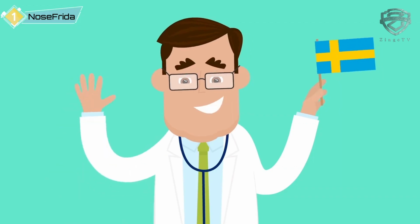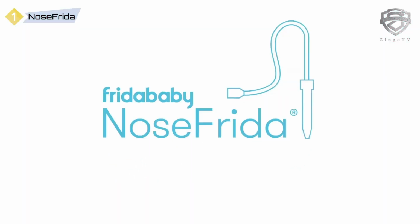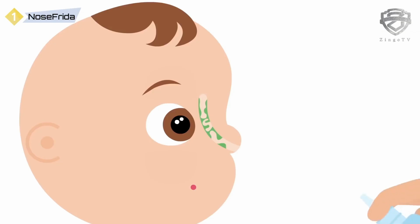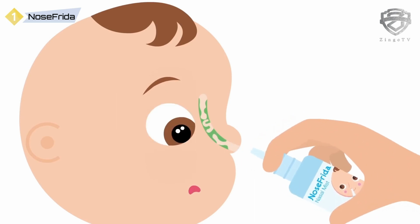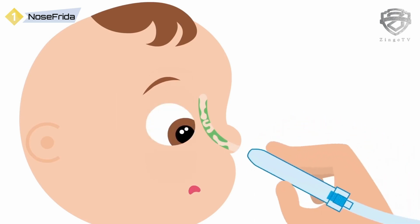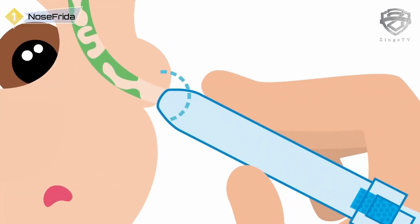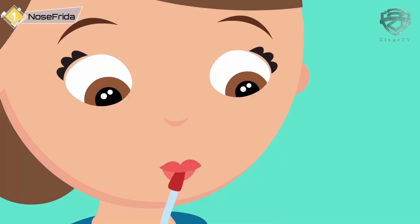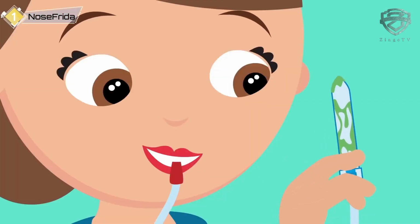Invented by a Swedish pediatric ear, nose, and throat doctor, Nose Frida, the snot sucker, is smart, safe, and hygienic snot sucking. First, soften those stubborn boogies with a natural saline mist. Then, simply place the tube to form a seal with the outside of baby's nose and suck away the snot. The sight of success is divine.